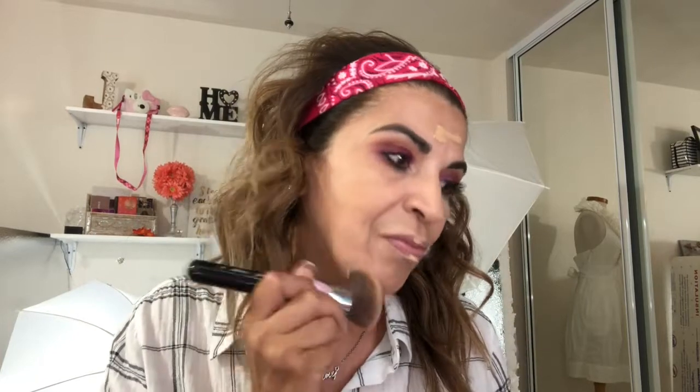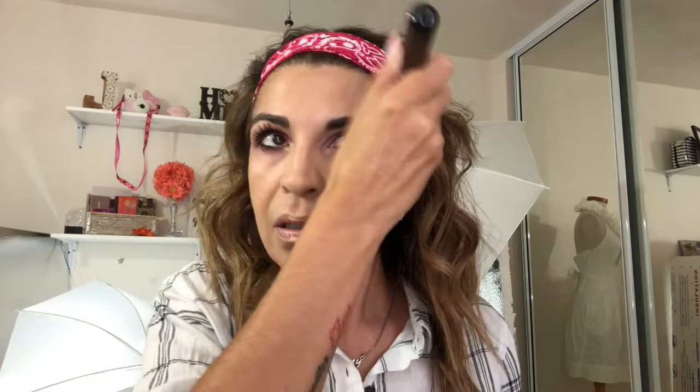I feel like this is a medium coverage. I'm not sure if you can build it up. I think I'll try that next time, but it doesn't seem like a full coverage, but I really like it. It reminds me of the Born This Way, although the Born This Way might be a little bit deeper.